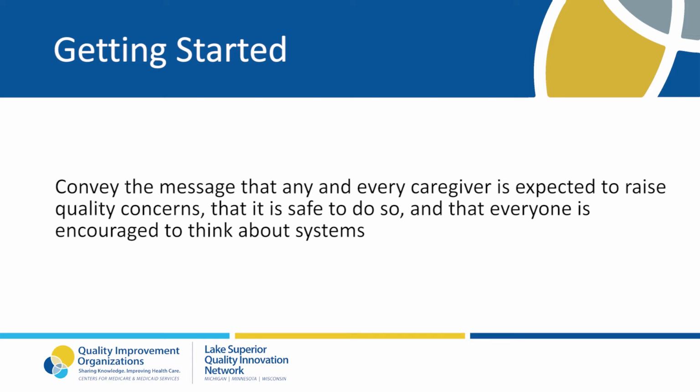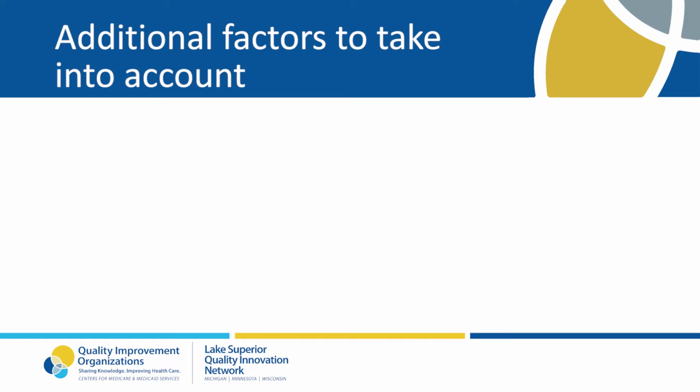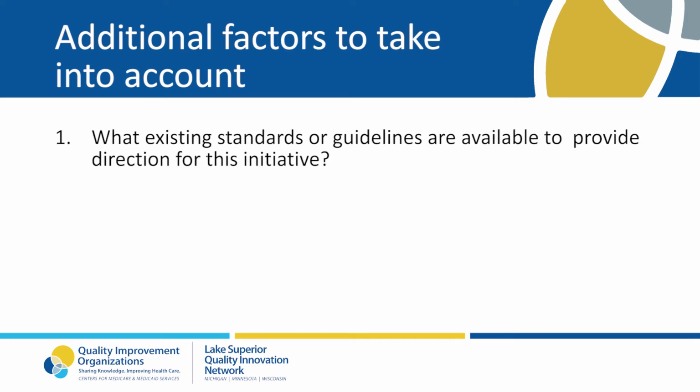For example, leaders should respond to problems that are raised not by immediately proposing a solution, but instead by asking the team to investigate and determine what they believe would work best. This will help to address root causes of problems and promote buy-in with the solutions. You should also consider what existing standards or guidelines are available to provide direction as you work on your PIP.